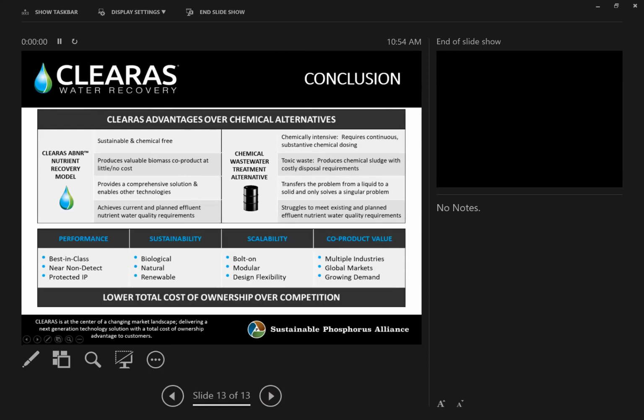You have toxic waste to deal with. You basically just transferred the problem from a liquid to a solid state, only solving a singular problem. And then those technologies struggle to meet existing and planned effluent nutrient water quality requirements. So overall performance, sustainability, scalability of the solution, and co-product value result in a lower total cost of ownership to customers over the competing technologies. With that, I'll end, and thank you for your time and the opportunity to participate.